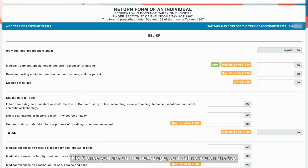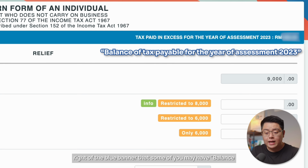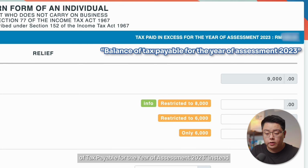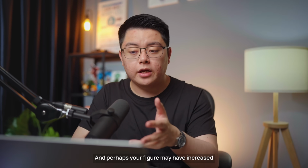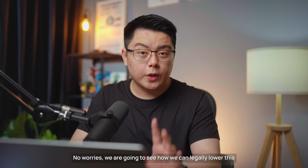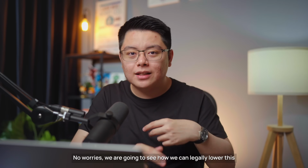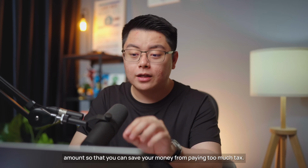Now once you're on the next page, you will notice on the top right of the blue banner that some of you may have balance of tax payable for the year of assessment 2023 instead of tax paid in excess for the year of assessment 2023, and perhaps your figure may have increased to a bigger number from the previous page. No worries, we are going to see how we can legally lower this amount so that you can save your money from paying too much tax.